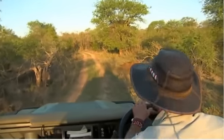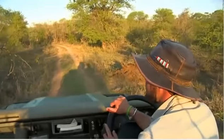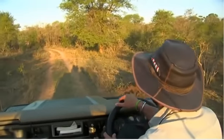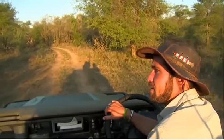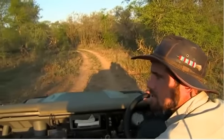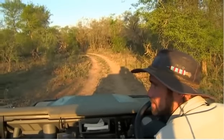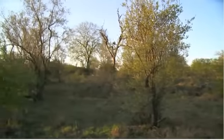But sadly, whilst I was on foot with William, who's our tracker, on her trail, we bumped into a breeding herd of elephants, which caused us to have to stop our search. They're dangerous animals to encounter on foot, and it's better to avoid breeding herds at all costs, as the mothers are very defensive of their young.